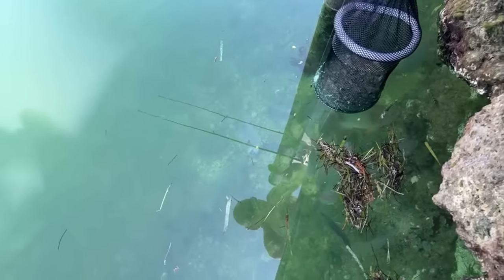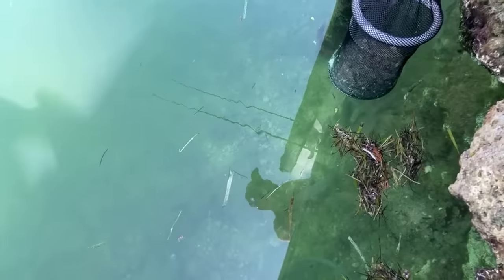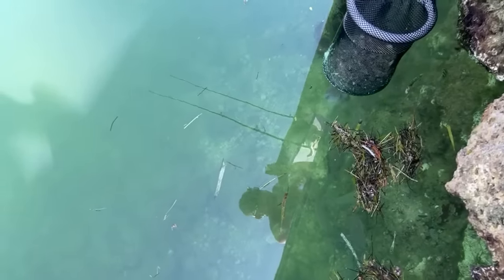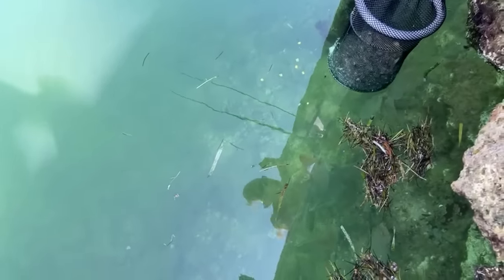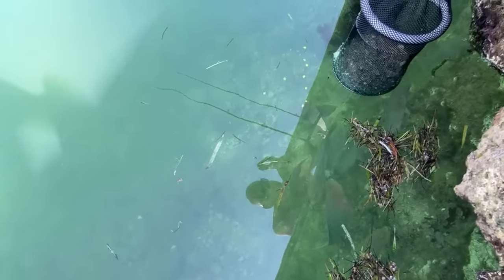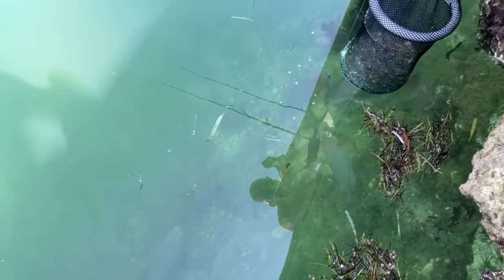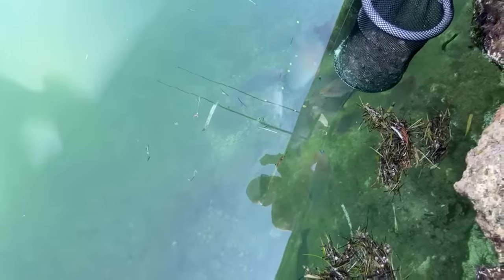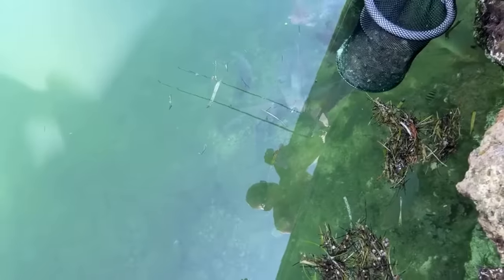Oh my goodness, Asa. Look out. They're skittish, but they're coming. Look at them. What's going on up there? This can't be real, they say. Look at how they take the other corn and they're leaving the one with the hook. He is crazy. We'll get him. I'll drop a few more pieces in.